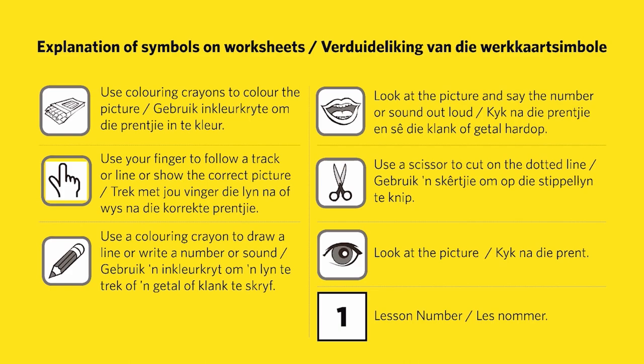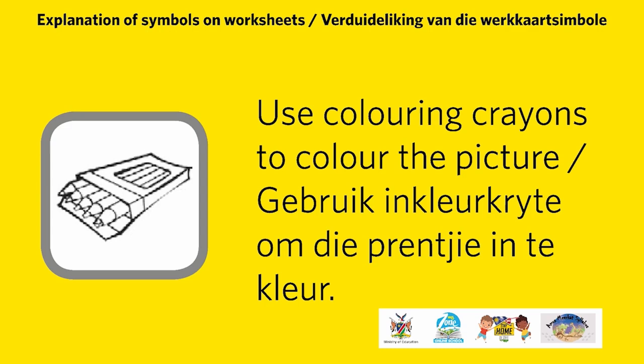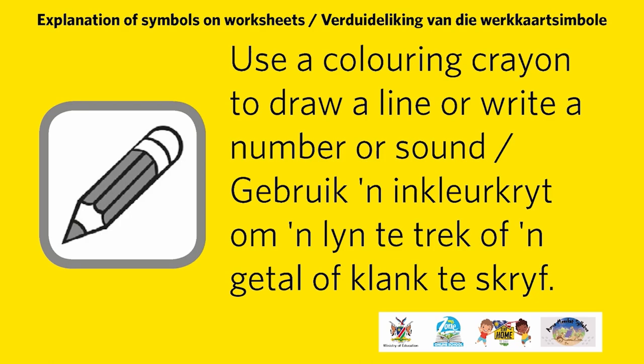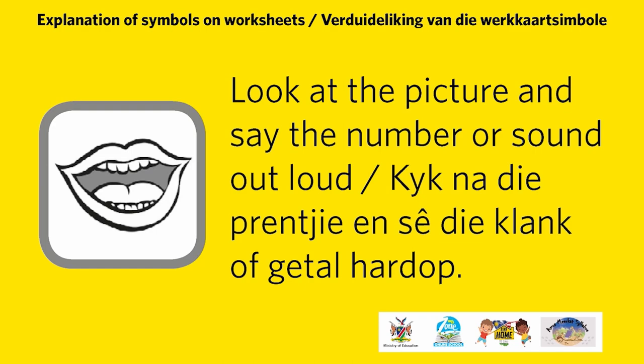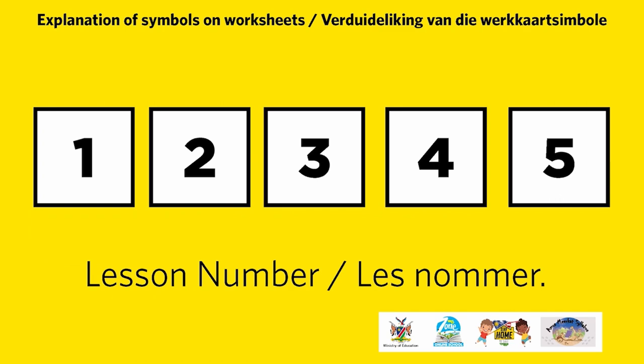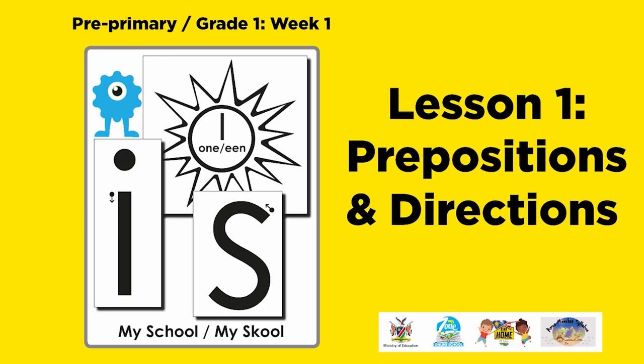Explanation of symbols on worksheets are as follows. Use coloring crayons to color the picture. Use your finger to follow the track or line or show the correct picture. Use a coloring crayon to draw a line or write a number or sound. Look at the picture and say the number or sound out loud. Use a scissors to cut on the dotted line. Look at the picture. Use these symbols for the lesson of the day, which will be allocated at the top right side of each page. For example, lesson 1. Prepositions and directions.